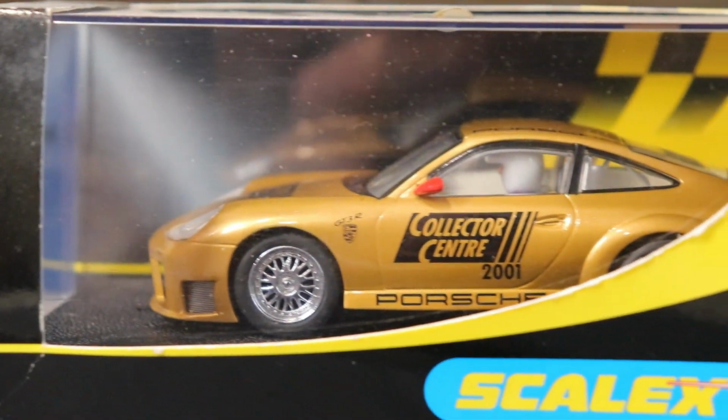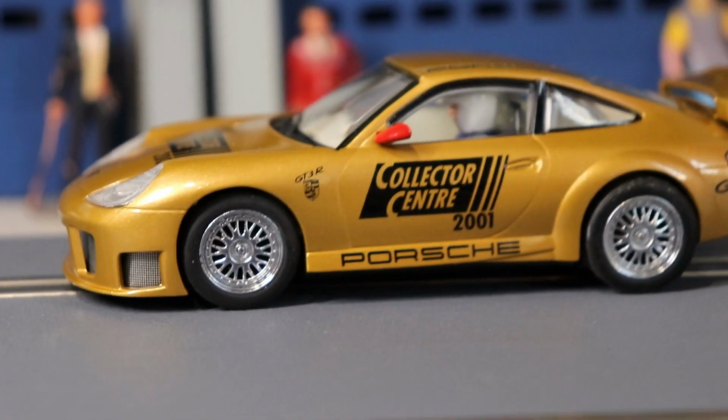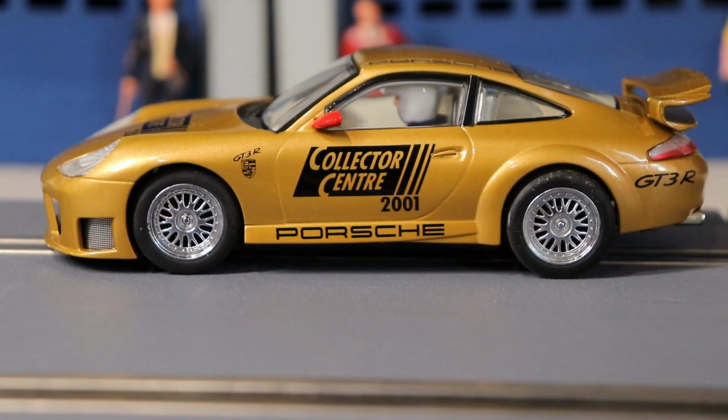Is it Scalextric? I think it is. So last but not least, car number 5, I've gone Scalextric, I've gone Porsche, love both of those. Of course, I'm a huge Porsche fan, but this is a 2001 Collector Center special car, so a collector's car. And of course, being a Porsche, I had to dive on it. Love the gold, really well finished. The actual roll cage of the interior looks really good on this car.